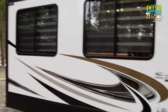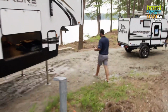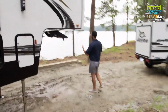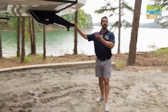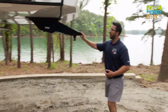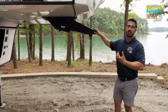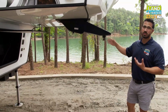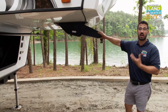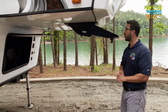Let's hit on some stuff on the front, and then we'll make our way around down to the side. So once again, we look at the Kingpin, and you will see that this one is a little more basic here. We don't have the Rhino box. We don't have the Road Armor, but that's okay. It still is a solid connection. And if having a different pin box on there is important to you, that is something that at a Camping World location, we can swap out for you.